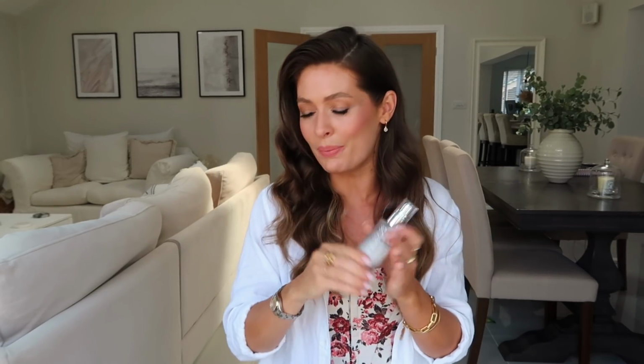Really love it. And it also is really nice to use before putting your makeup on as well. After you're doing your skincare routine, a few spritzes before makeup just feels really lovely. I really like it. I've gone through a few bottles of this in the past as well.